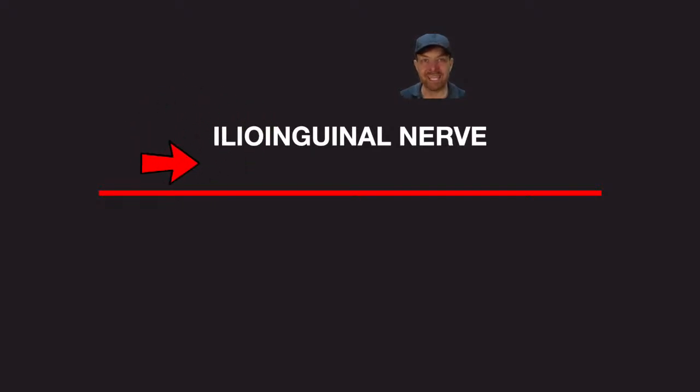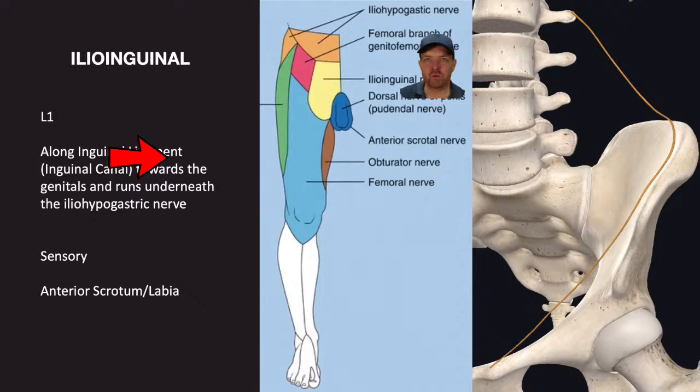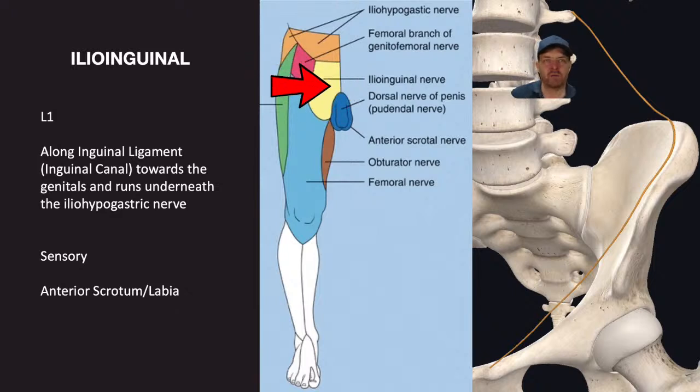So the ilioinguinal: we've got the ilium region, and then the inguinal region. It's coming from L1 again, along the inguinal ligament and the inguinal canal towards the genitals, and then runs underneath the iliohypogastric nerve. It's sensory and provides sensation to the anterior part of the scrotum and the labia. So again, we've got another nerve around this area, the ilioinguinal nerve around there. There's going to be crossover between some of these, which is something else to think about. But look at where it runs: it literally follows the inguinal ligament and wraps around the iliac crest. And this can be a really sensitive area for some people. So it may be a sensation from the cutaneous nerve. Again, something to think about.